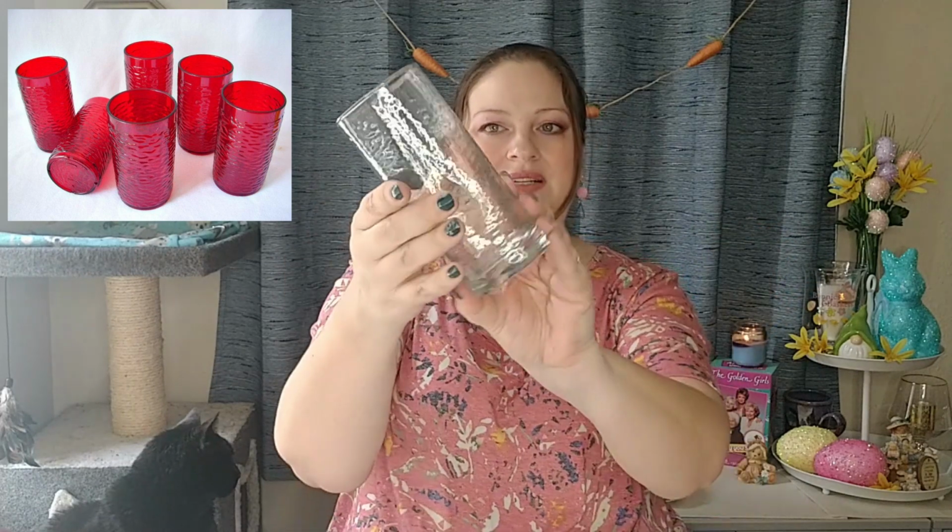You know what it reminds me of? Do you remember in the 80s at like Pizza Hut? I think it was Pizza Hut. They had those red plastic cups which take me right back to childhood. I love them. This looks like that, but it's glass and it's clear instead of red. But I just love these. These are so wonderful. They're really made nice.